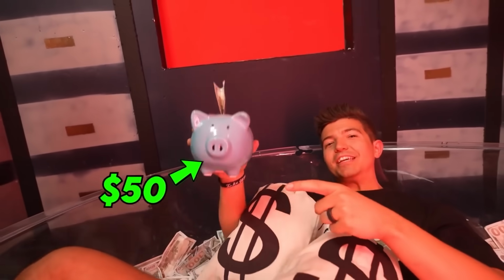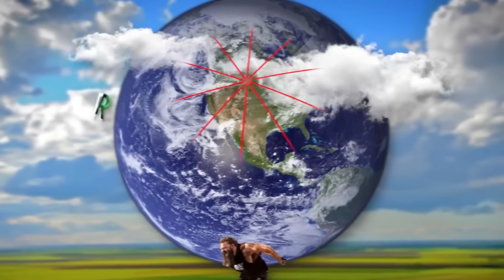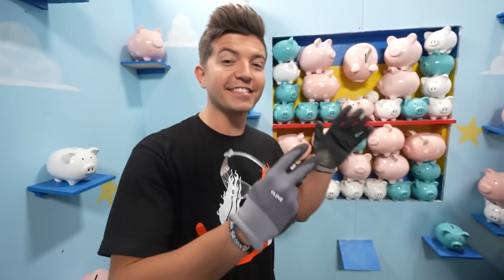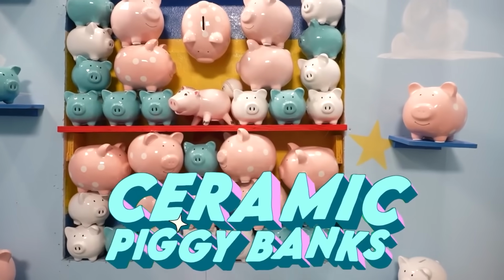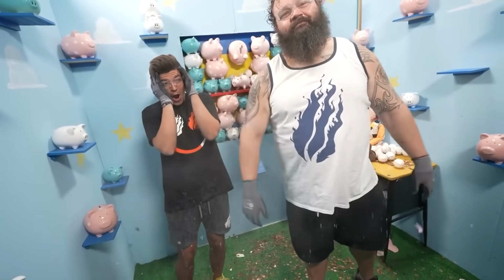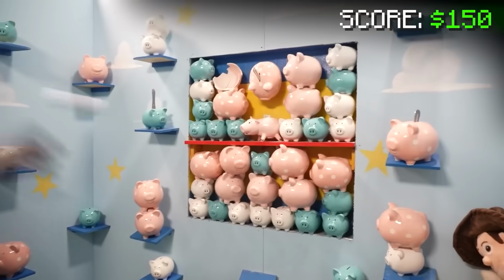This is a regular piggy bank, but what I'm sitting inside of is made of pure polycarbonate, which is bulletproof. And that's why you brought in one of the world's strongest men. But if he wants any chance of breaking it, he's gotta go through all of these layers of piggy banks, starting with ceramic pigs. It's time to go ham. You think you can get like a strike? Can you break it with a golf ball?